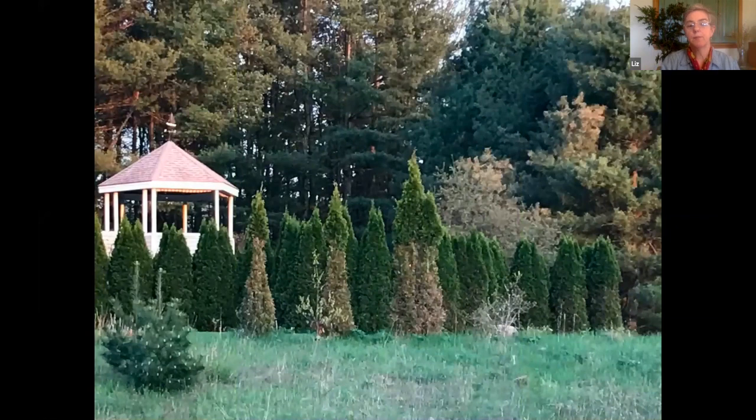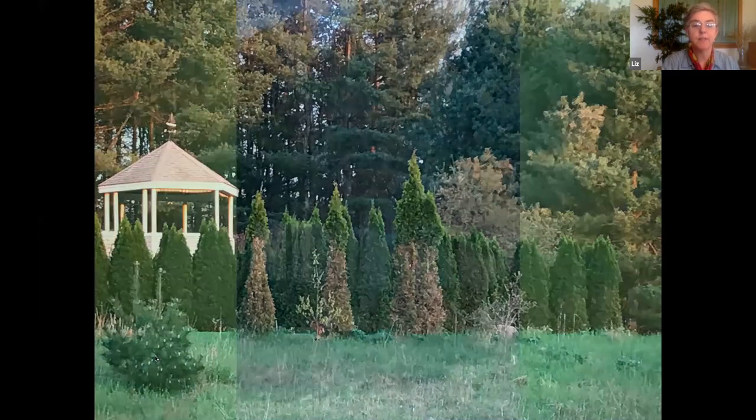Here's a picture from a neighbor's home in my neighborhood. You can see there that outside, away from the house, the deer are very brave to go up and nibble on the cedars, whereas closer to the house they don't. And look at this, they've just completely ignored this little pine. They don't care about the pine, they love the cedar.